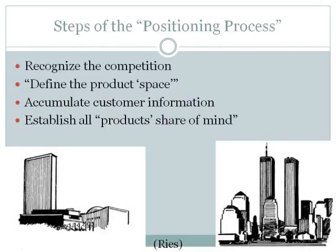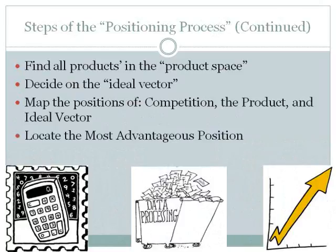For example, Kleenex owns a huge amount of customer mind share in the tissue market, as people commonly refer to tissues as Kleenex. Fifth, the position of all products in the product space must be discovered and outlined. A firm may want to avoid trying to position their product in the exact space a competitor occupies. Sixth, the best collection of characteristics a product could have should be determined. This is called the ideal vector.